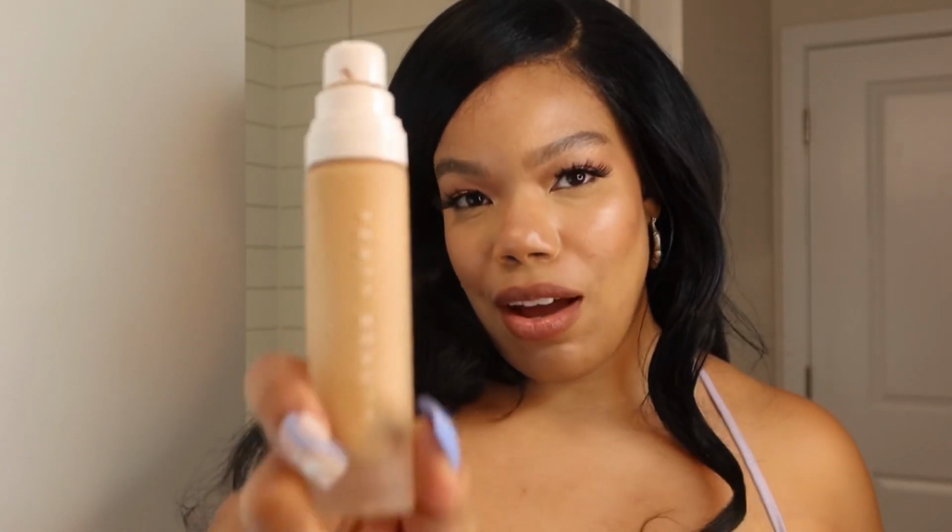Another of my faves obviously is the Fenty Beauty Pro Filter Soft Matte Long Wear Foundation. This is one of my staples for matte foundations. I have used the e.l.f. Halo Glow for this particular look if you guys are interested.